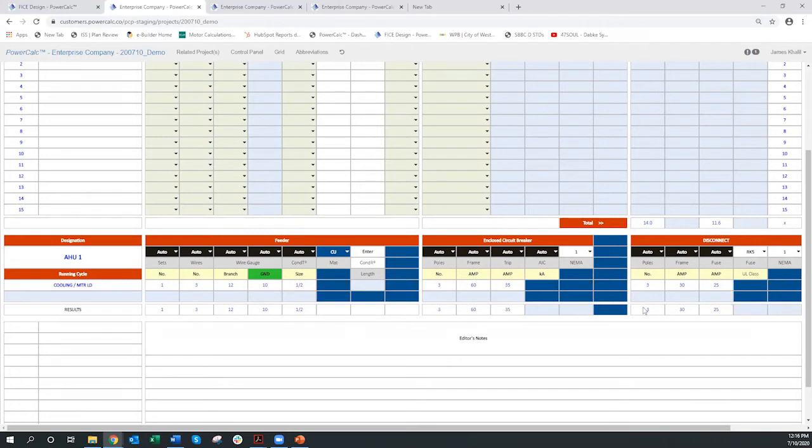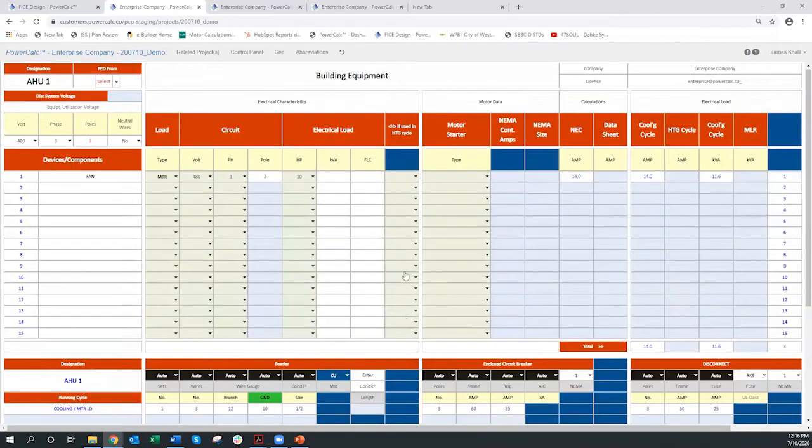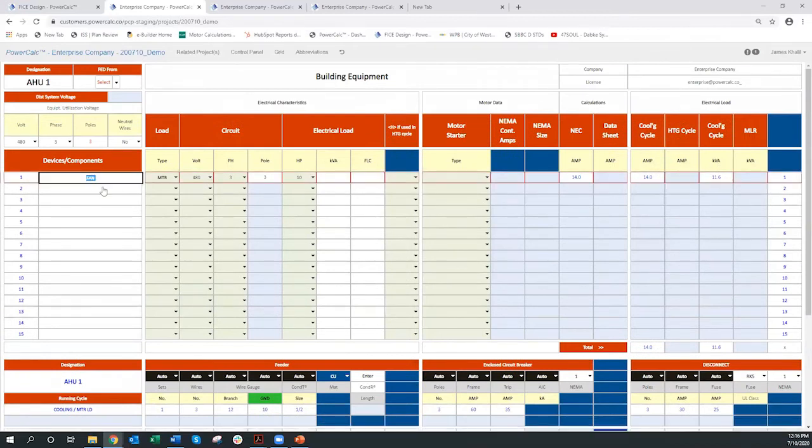Now let's say that for that fan, we discovered that it also has a heater in it. So we're going to go ahead and add the heater. And it's a heater circuit. It's also 480, 3-phase, and it is 12 kVA. And the fan is going to be running in the cooling cycle and in the heating cycle, since you have a heater in the air handling unit.